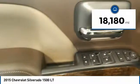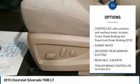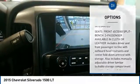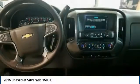Here are some of this vehicle's great options: stability control, traction control, keyless entry, steering wheel audio controls, anti-lock braking system, Bluetooth, leather-wrapped steering wheel, adjustable steering wheel, power steering, driver airbag.